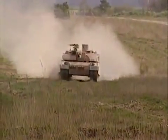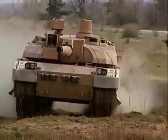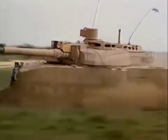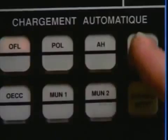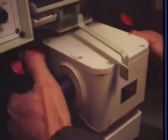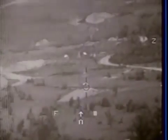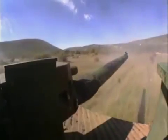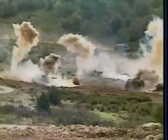A 7.62 millimeter machine gun sits atop the turret and is controlled from within the tank. It is also fitted with a larger 12.7 millimeter coaxial machine gun. The Leclerc's fire control system can track 6 targets at once, providing real-time imaging from all the tank's sensors and sights. This system can be operated independently by the gunner or the commander. A sophisticated battle management system integrates data from other tanks and upper levels of command.